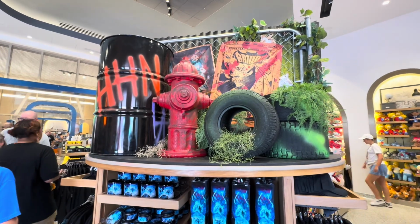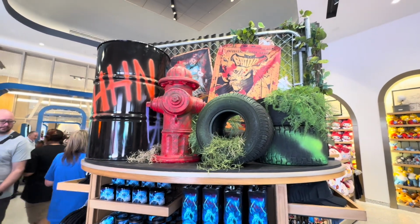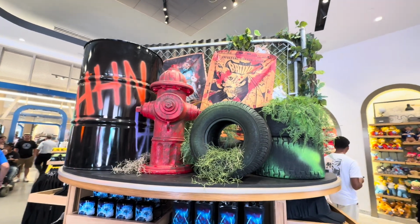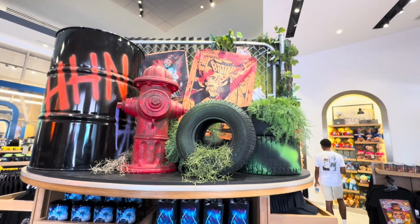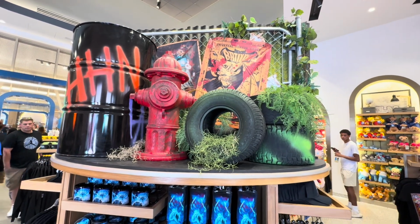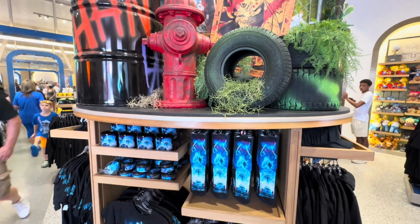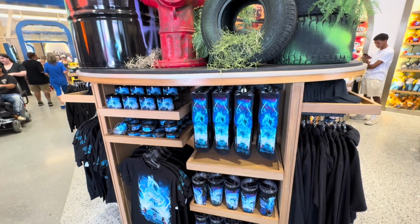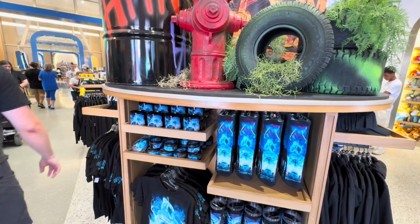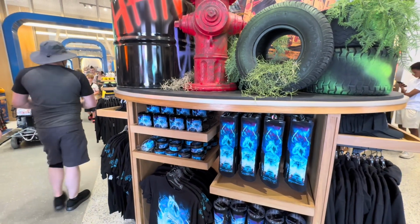Inside, we can see a Halloween Horror Nights themed display with a poster of Blumhouse Productions and Batilda, which is a fake comic book with Universal Horror Group. But starting off, we have Ghostbusters Frozen Empire merchandise with a t-shirt, tumbler, socks, mug, scented candles, and a coaster.